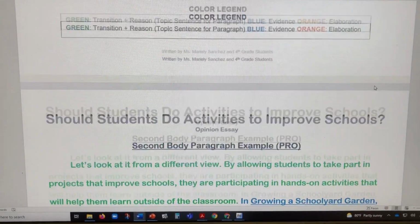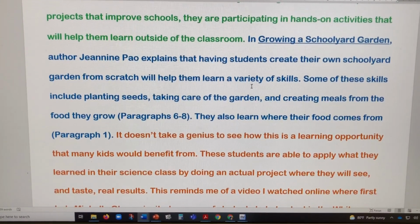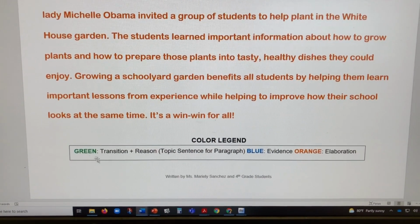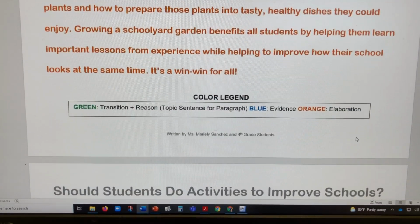And here is another example paragraph. Again, the green is my transition plus my reason, and then I followed it up with evidence from the text and then my elaboration. And again, I have the color coding over here, which shows green, transition plus reason, which is the topic sentence for the paragraph. Blue is evidence, orange is elaboration.